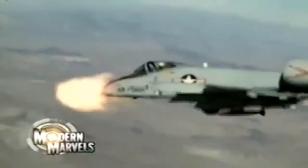Its 30mm 7-barreled cannon is the most powerful gun ever to take to the skies. It carries enough weaponry to disable 16 battle tanks. The A-10 is a legend among the soldiers it protects on the ground. So take a flight over the battlefield with the A-10 Tank Buster, now on Modern Marvels.